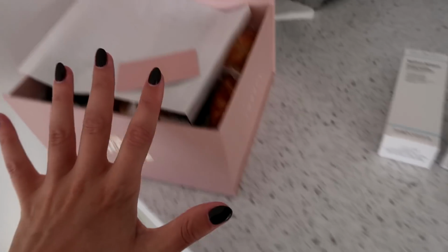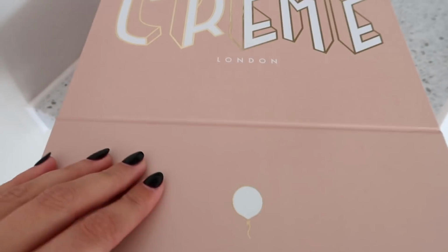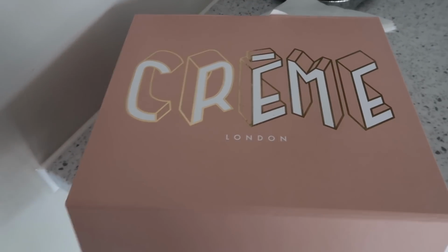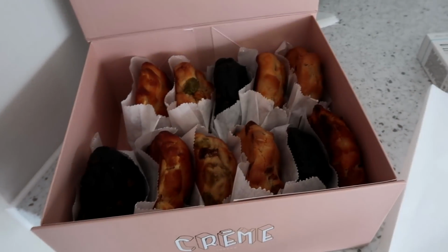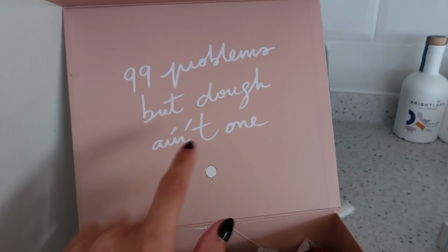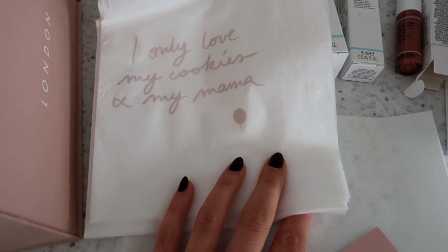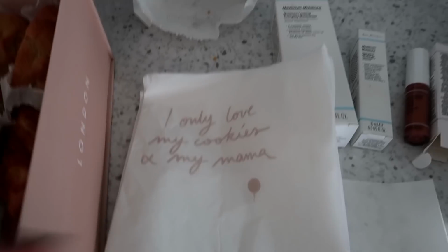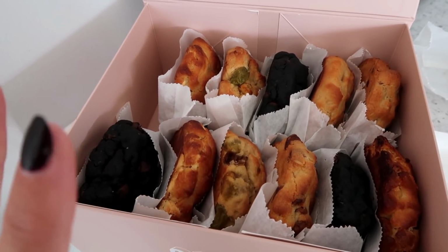And even more excitingly, she sent over these cookies. Oh my gosh. So these are from a new cookie shop in London called Creme. And I obviously already ate one. 99 problems, but dough ain't one. And I love on the napkin, it says, I only love my cookies and my mama. I'm sorry, but these cookies are seriously so good.